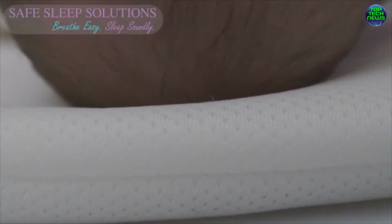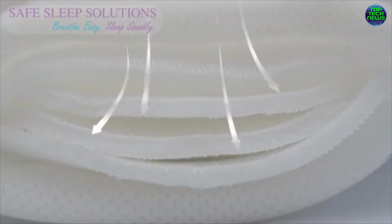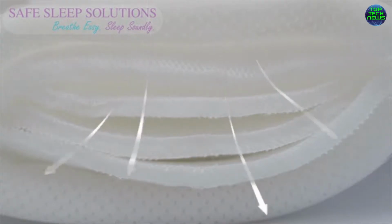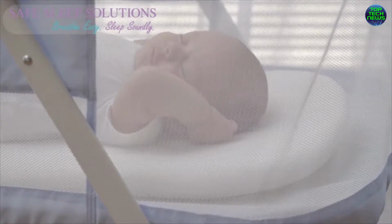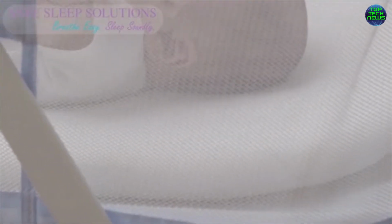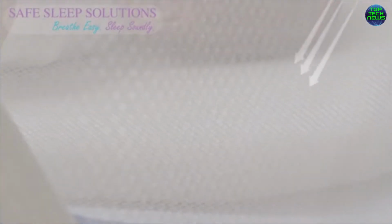Our Bassinet and Bassinet Mattress are the first of their kind. If your baby turns over in the middle of the night and their face is smashed against the Breathe-Thru Mattress, they'll still be able to breathe fully. If they roll and are stuck against the side of the bassinet, the mesh will still allow full airflow.